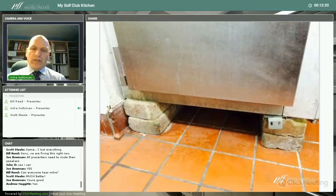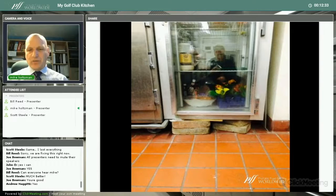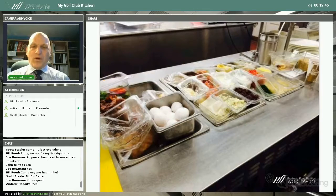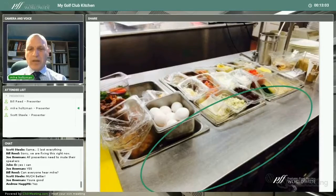These are the types of things we see. We walk in and ask, why do we need a remodel when we're using brick to hold up the legs of the kitchen, or hold up the refrigerators? Freezers are overflowing with product because we don't have enough room. Or lines, and this is so common, where you have your hot wells sitting there with cold product in them, not efficiently held. Here we've got all the inserts out, and if the health department came in right now, they would not be happy about it being laid out like that. And again, very minimal working space. If you measure it, you're only working with about 6 inches of space, and none of us like to work on 6-inch cutting boards.